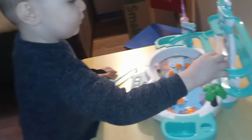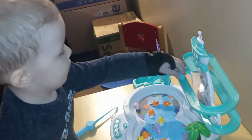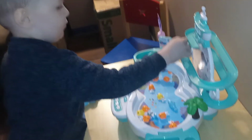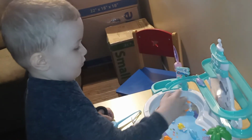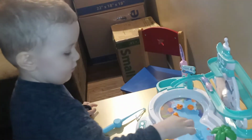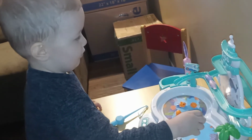Let me move this table so I can see Ethan better. Can I move it? Wait. There's yellow fish, orange, no, and blue. No, that's an orange shark. That's a shark. And what are those? Those are dolphins? Are those dolphins?